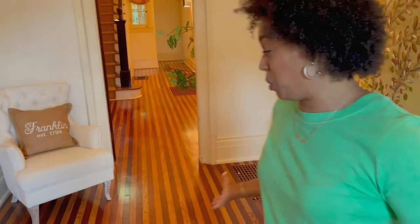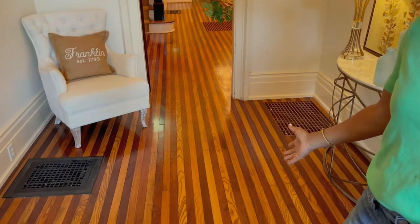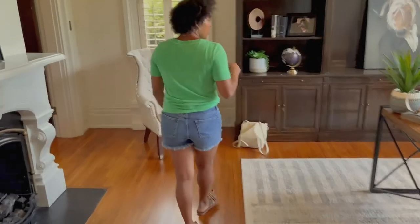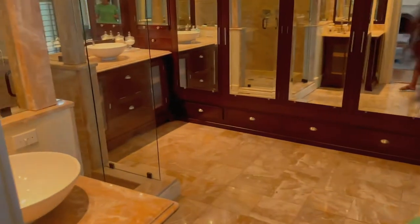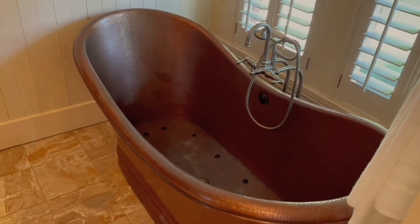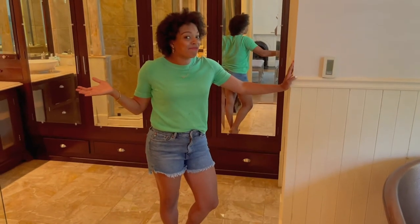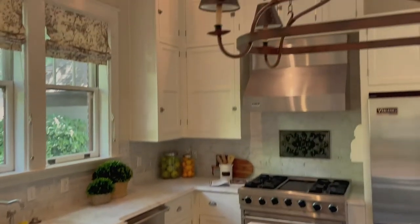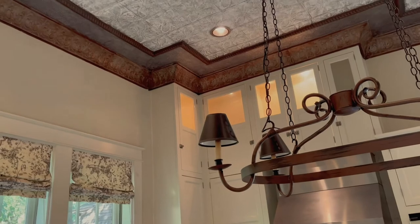Incredible. I just did a quick tour, and I mean, first of all, these floors, like, come on, ridiculous, just beautiful, and the high ceilings in here. Look at these mirrors, this copper tub. So much open space, and one really cool feature that I see in this house.